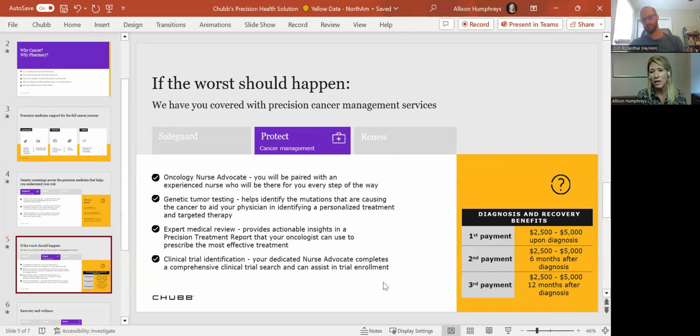So immediately you would be assigned an oncology nurse advocate. That person will walk with you and through that entire cancer journey. We often see those nurse advocates attending doctor's appointments virtually with an employee or an insured, really helping them understand the landscape, helping them find a different physician or find a physician, right, based on their medical plan if they need to do so.